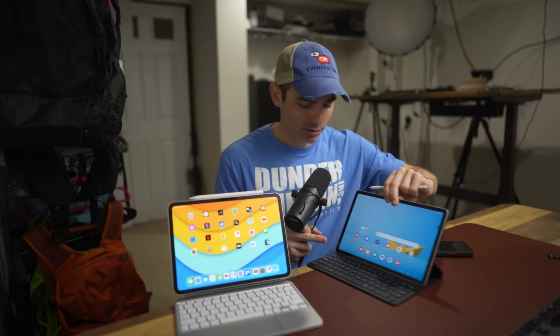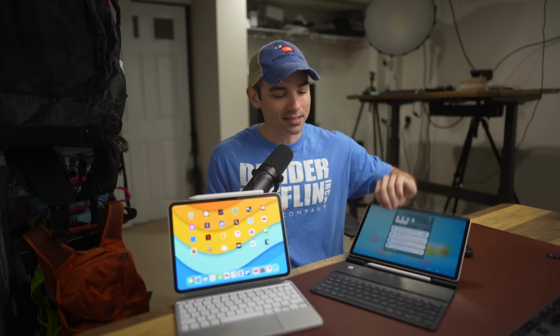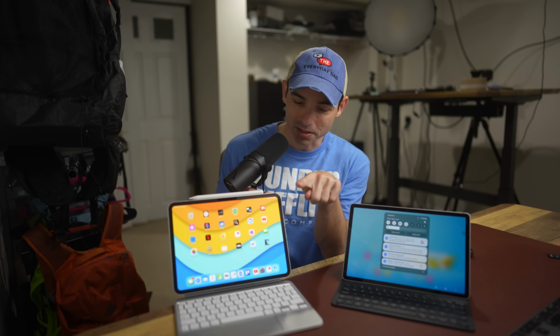Also, I like that on the Samsung Book keyboard case, there's a place to store it inside of the case itself. Whereas on the Apple branded case, you just have to set it on top and hope that it doesn't fall off in my bag. It falls off in my bag quite often, actually. I wish Apple would find another place to store this pen.